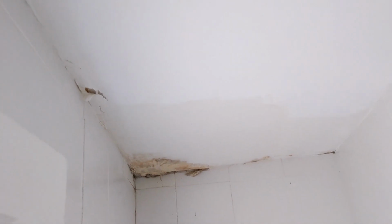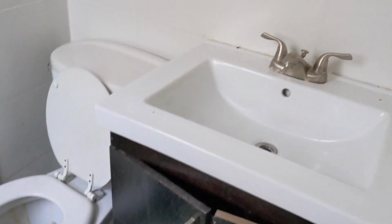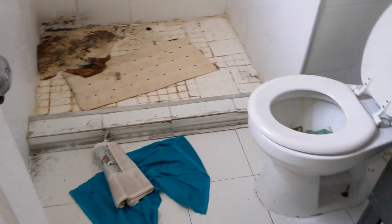Laminate floors in here, concrete walls. It's actually not bad, it's just ugly. Going into the bathroom, it seems like we have some roof issues, but the bathroom itself isn't that terrible, just neglected.